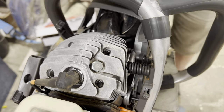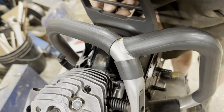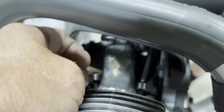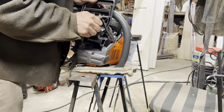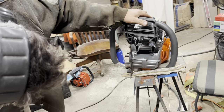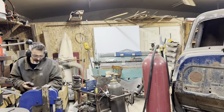Power saw. There he goes. Beautiful. I think we're pretty good, Morgan. I can't believe I got a muffler on this saw. I put a pipe on the saw, friends. Look at this sucker. I'm going to have to do a little bit more grinding there. Beautiful. We don't want it to be an issue. Lovely.